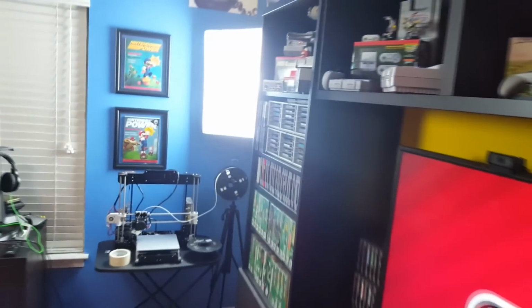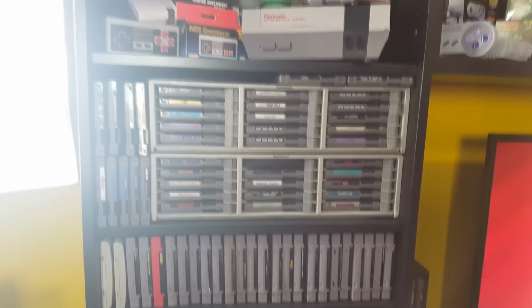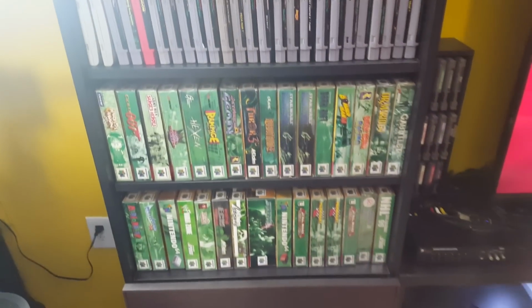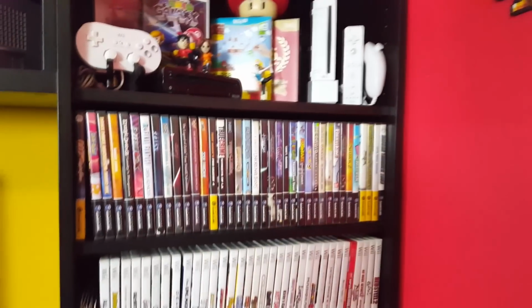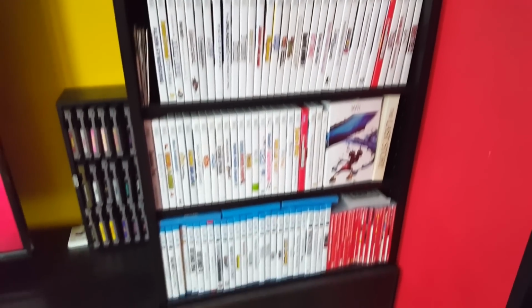On the sides of the unit, over here on the left side, there's a selection of games for the NES. And below that, Super Nintendo, and below that, I've got my boxed N64 games. I'm starting to work towards a complete set of boxed N64 games. And over on the right side, we've got the same thing for GameCube, Wii, and for Wii U and Switch.